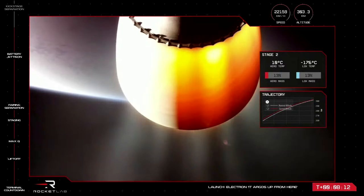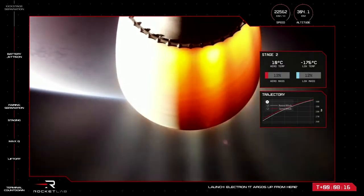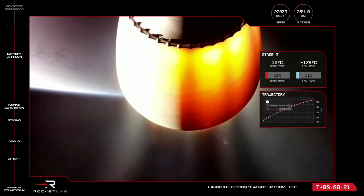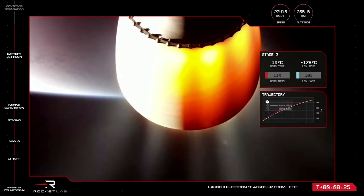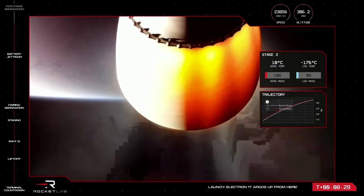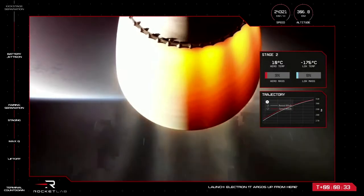A quick update from Mission Control for our 31st Electron mission at Argos Up From Here. Electron is cruising at a speed of over 22,000 kilometers per hour, and it's at an altitude of just over 300 kilometers. With just 10% LOX remaining and 10% RP1 remaining, we're coming up on SECO, or second engine cutoff, ahead of kick stage separation.